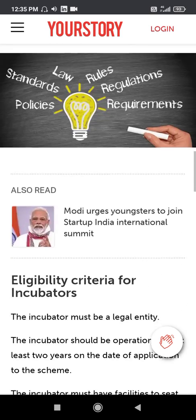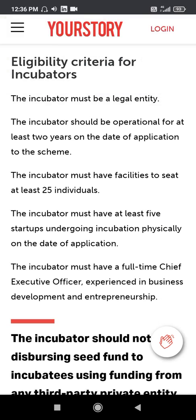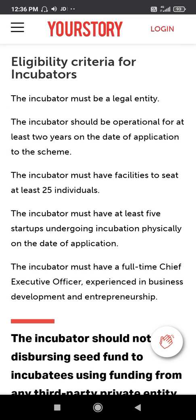Eligibility criteria for incubators. The incubator must be a legal entity. The incubator should be operational for at least 2 years on the date of application to the scheme. The incubator must have facilities to seat at least 25 individuals. The incubator must have at least 5 startups undergoing incubation physically on the date of application. The incubator must have a full-time chief executive officer, experienced in business development and entrepreneurship.